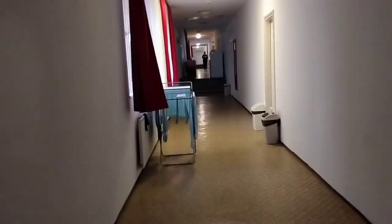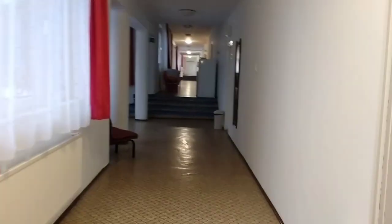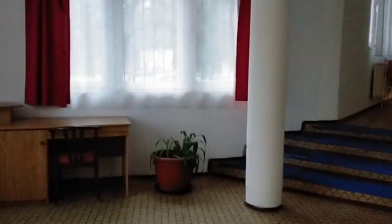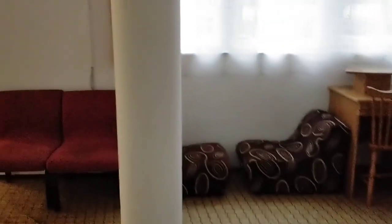Going to the boys' common area. This is our boys' common area, and we are playing games, discussing with our friends, and this place is for doing parties, and some boys are studying here after midnight.